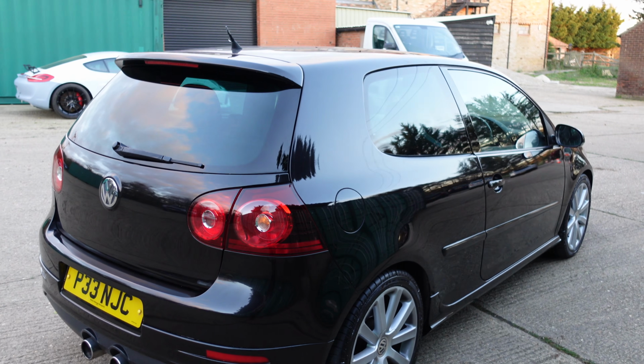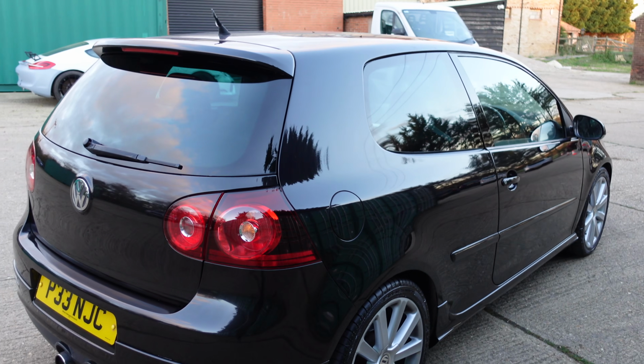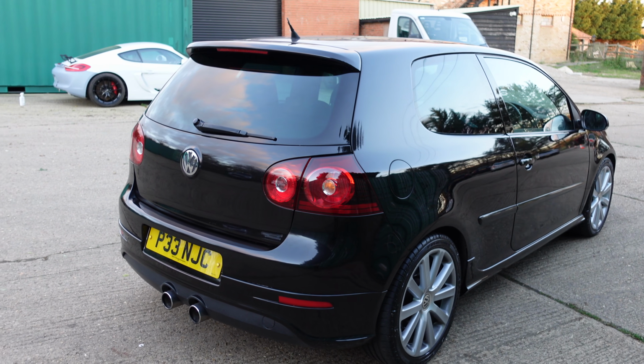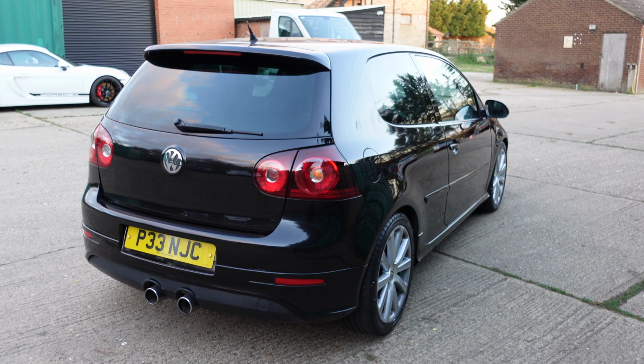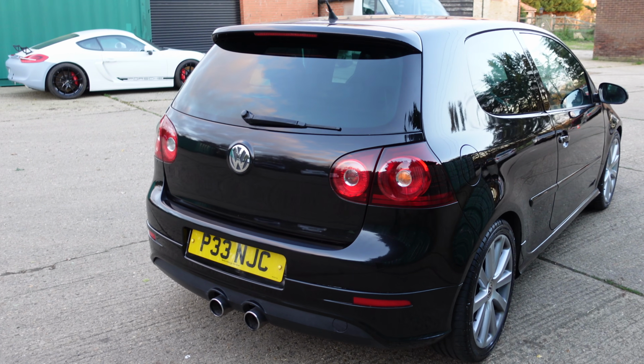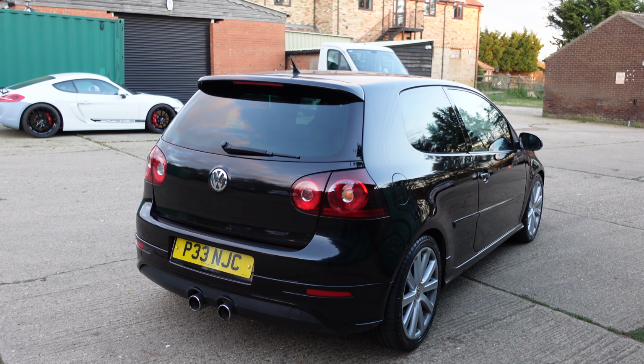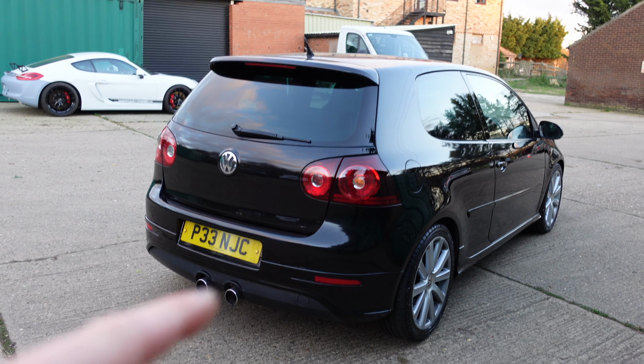It drives now so smooth, so silky. Yes, it's not the fastest car now, but it's not trying to be. It sounds absolutely epic. So yeah, just really happy with how this one's come out. So let's head back into the workshop now and tot up the final costs of how much this car cost me to buy and get into this state.